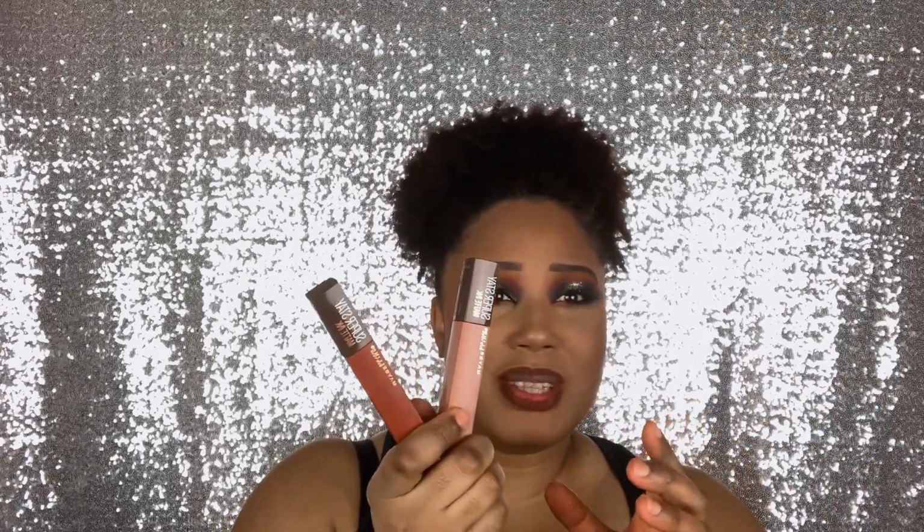So for lipsticks, I have two drugstore lipsticks. These are the Maybelline Super Stay Matte Ink. Y'all can read it. They have like a coffee collection. So this one is Chai Genius, and this one is Cocoa Connoisseur, I believe. They're pretty much two different nudes. This one is pretty much a true nude for me. This one's a little darker. This is the Cocoa Connoisseur.